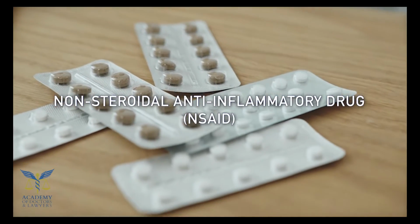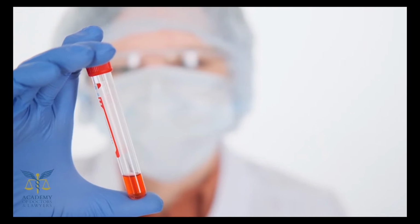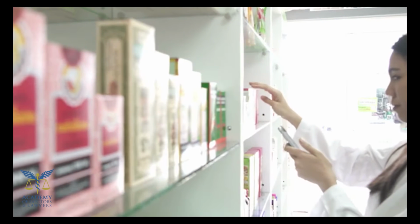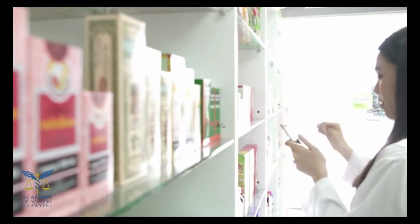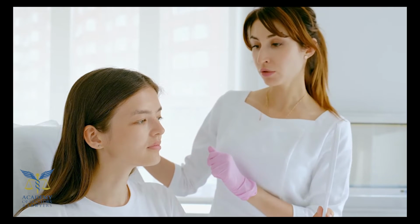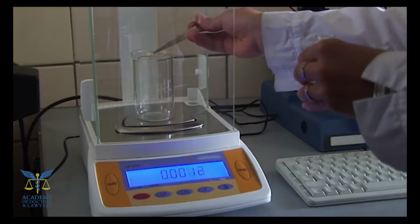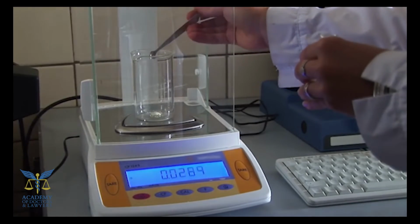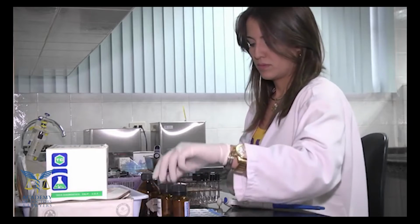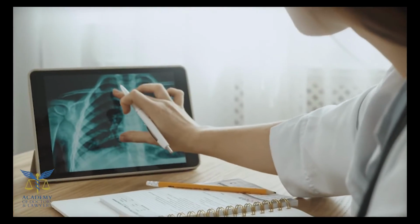NSAIDs is a group of drugs, and NSAID stands for non-steroidal anti-inflammatory drug. So there's a wide variety of these drugs, including Advil, Aleve, Motrin, ibuprofen, Celebrex, a variety. And their major goal, as most physicians use them, is to reduce pain, but it really helps to understand how they work, because some of the drugs have had some adverse effects. In fact, one of them, Celebrex, has been shown to actually produce heart problems with people.